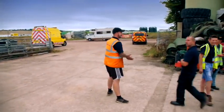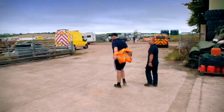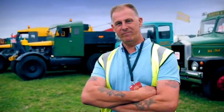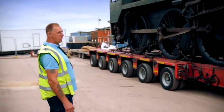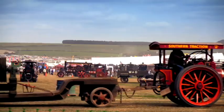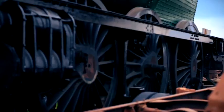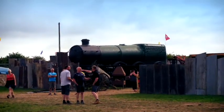For Ian and Jamie, it's mission accomplished. Alali's driver, Colin Chisnell, takes over from here. It's a good sized loco. It'll be impressive for the show this year. Colin has been in charge of sourcing and exhibiting vintage steam machines here at the fair for the last 12 years. I started bringing a train just as a static exhibit, and it's progressed from there.